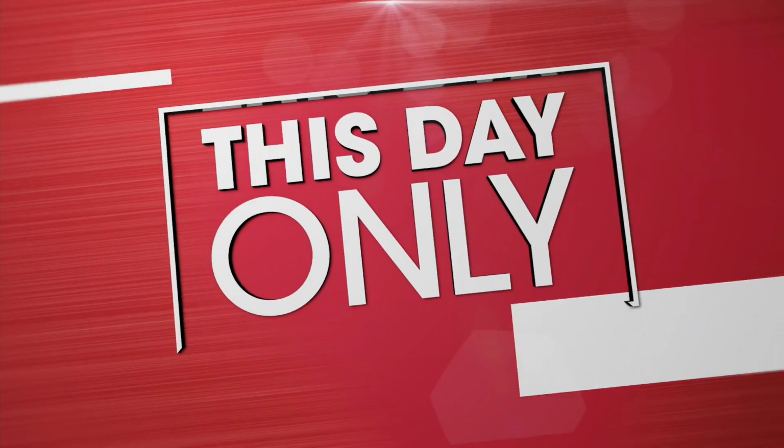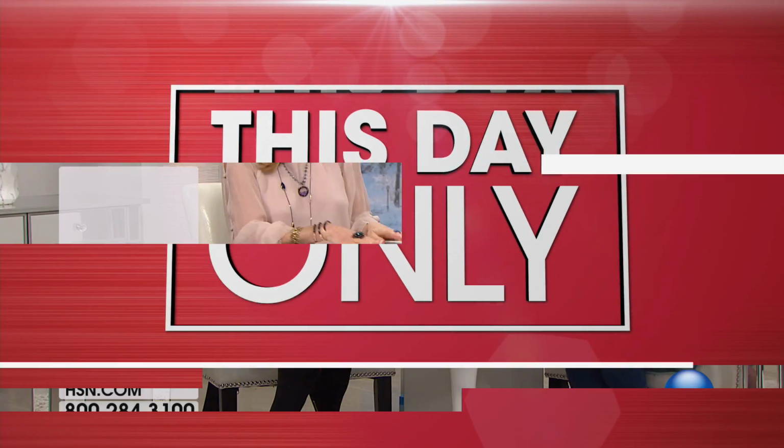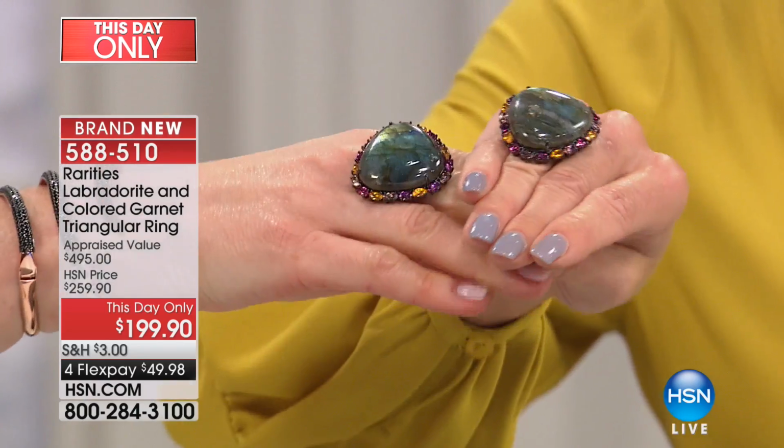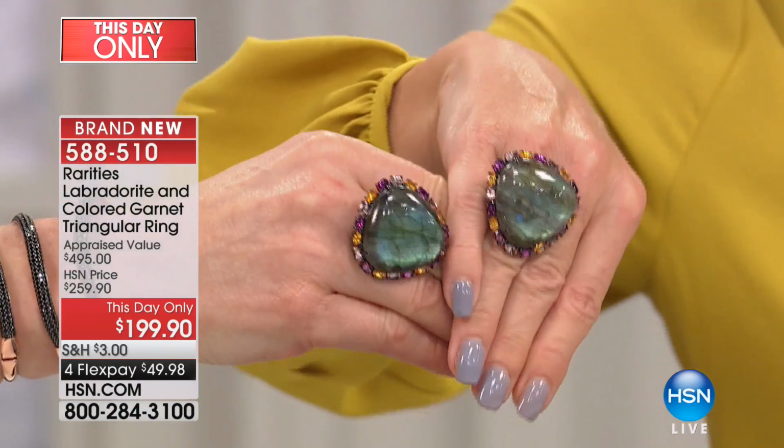Speaking of brand new, these are this day only, which we are so delighted because we can honor this day only special up until midnight or until sellout. We've both been going a little crazy over this. I'm gonna put them together because everyone is slightly different. There we go. The organic shape and beautiful, beautiful size and quality of that Labradorite.